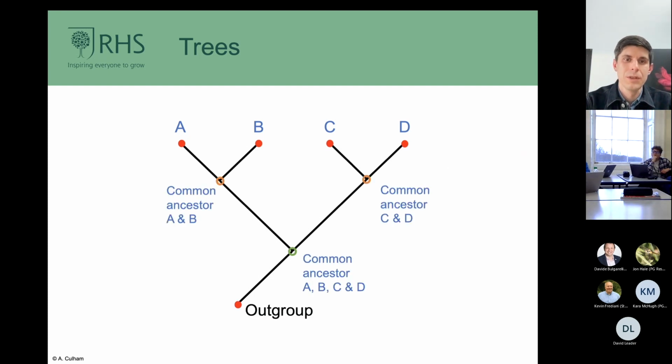So the node is an important character in a phylogenetic tree because it represents a common ancestor. And a common ancestor is important to evaluate how a tree fits our taxonomic group or any groups. So in this case, the common ancestor of A and B and C and D would be those orange circles, and the common ancestor of all four of them would be that green one.